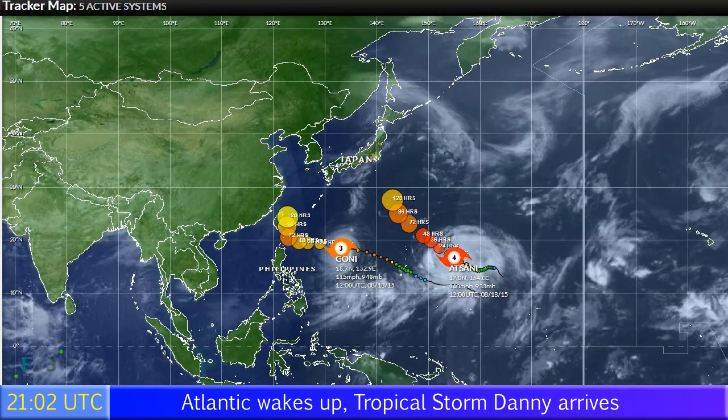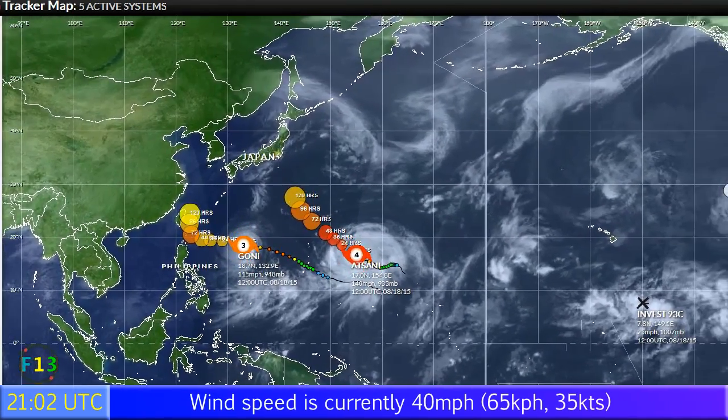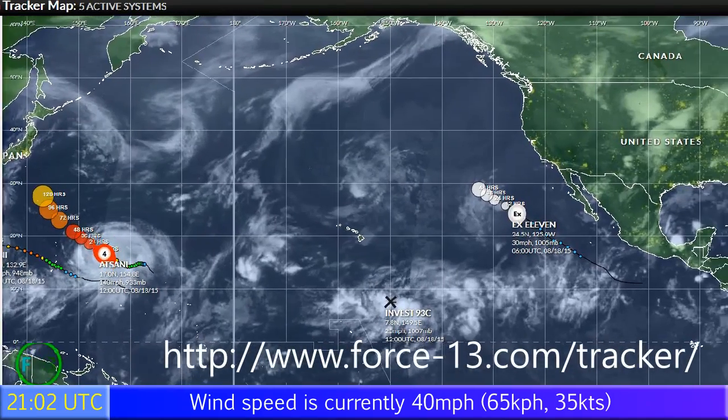Here's an earlier graphic from the Force 13 tracking map. You can visit it right now and you'll see Tropical Storm Danny. This was before it became a tropical storm, or indeed a depression.